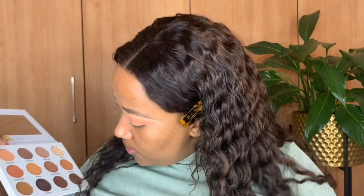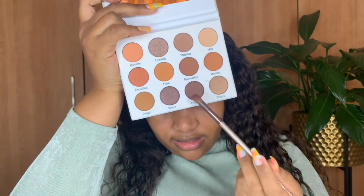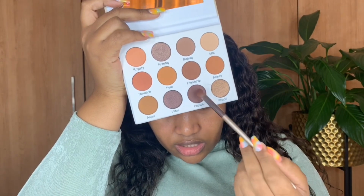So now I'm gonna take a smaller brush and I'm gonna take the darkest shade in the palette, which is Chastity. I think that's how you pronounce it. That's what I'm going to use. I'm gonna dust off a little bit because I don't want too much. I've already realized that the palette is pigmented, so I don't want it to be too much. And I'm gonna pick that on the outer corner of my eye. Ooh, honey.